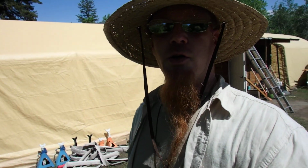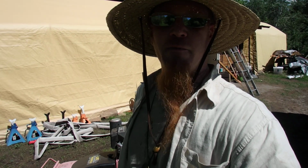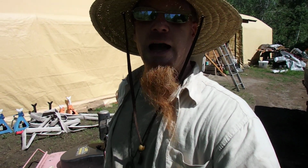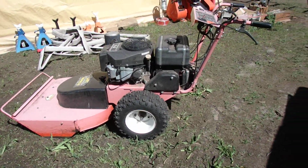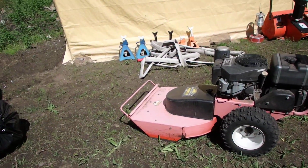Alright folks, so I'm gonna give you a little tour of some of the clearing I've been doing, trying to get trails and get access and all that. First though, I want to show you the DNR brush mower here. That thing is a game changer.